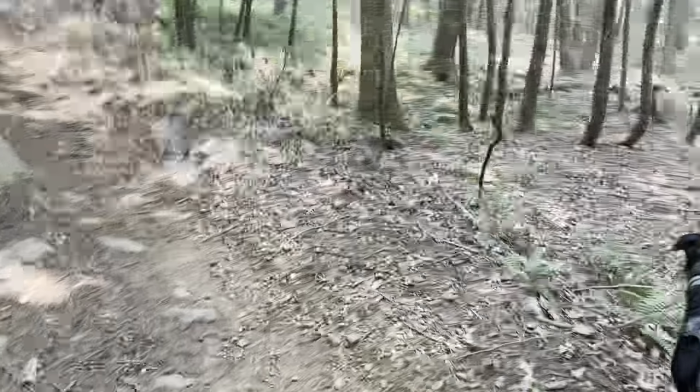So we're just gonna go up this little rise, turn around, do some research, see if I can find a way to get in here. There might be a couple other access points. I think they posted the other end where I came in the last time.